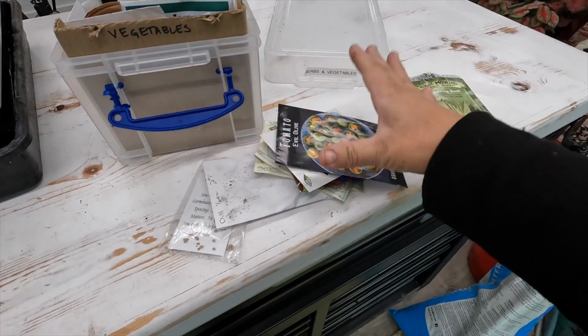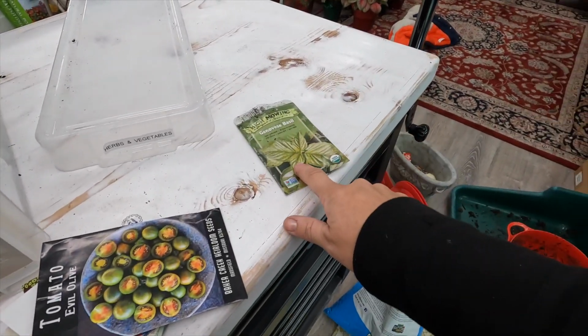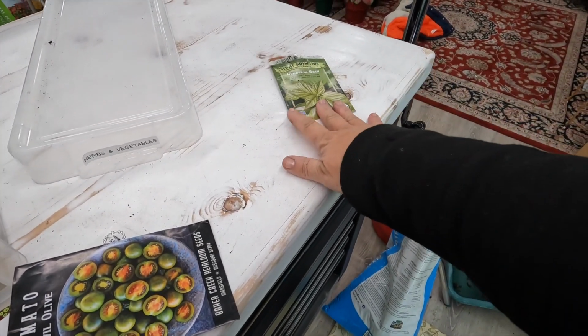So I'm going to put all of these packets back in the container, and then this one I'm going to take out of my inventory because I used up the whole package. I'm really excited to report back to you guys to let you know what's going on with these throughout the winter months. Now that I can give these a little more attention than I was able to give anything last winter, it's just a fun thing. Plus we have the right situation for it.